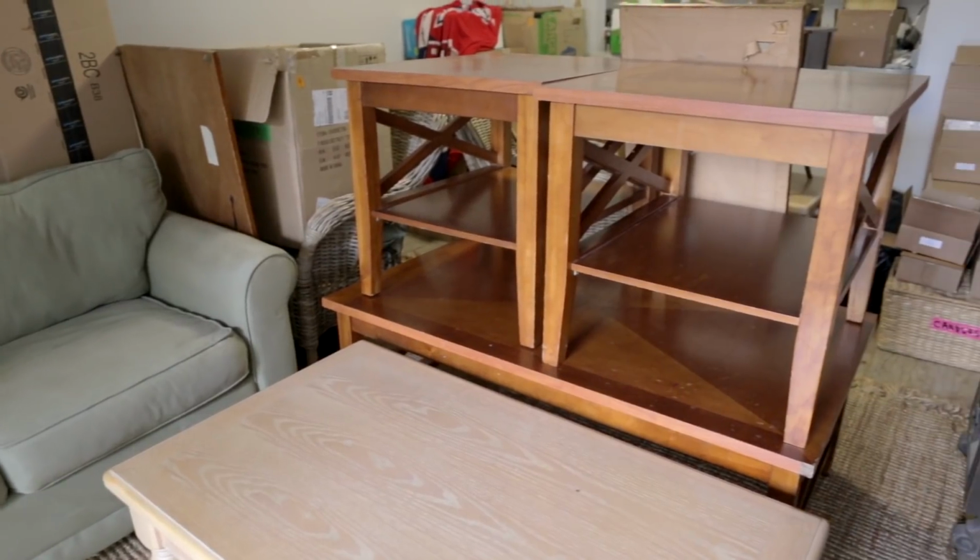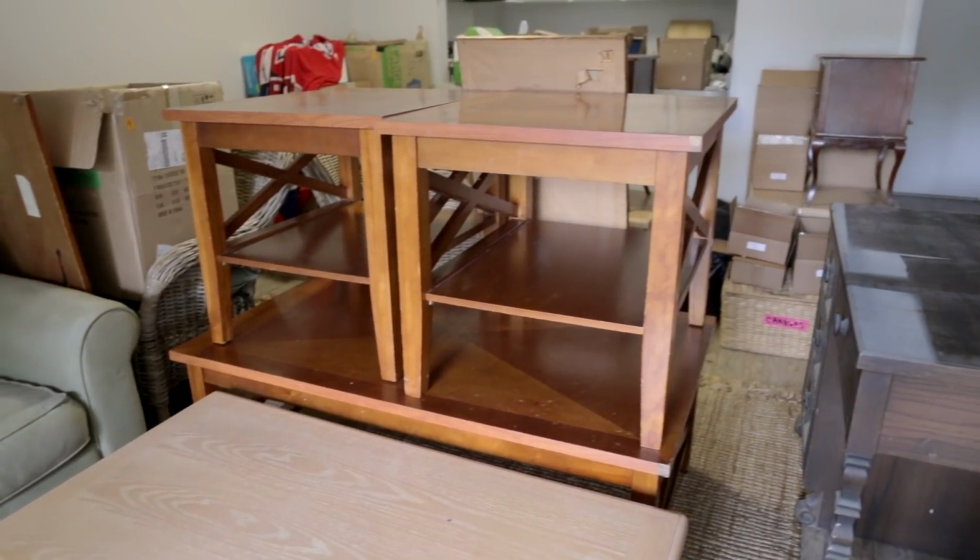We're now in week 2 of the one-room challenge, and we've been staying busy with our furniture makeovers. Let's talk about our very first furniture flip and how that went. We bought this coffee table set for $20 on OfferUp.